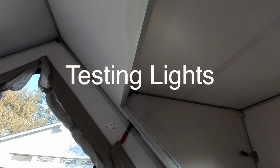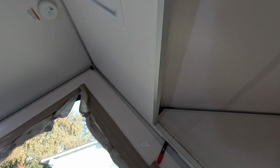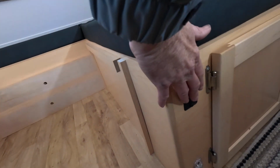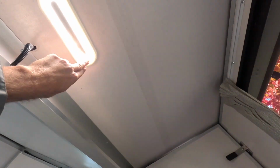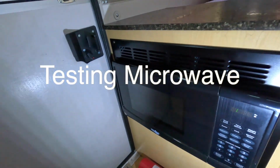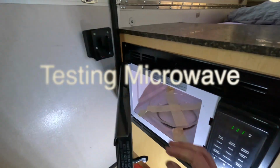So we're gonna test the light. So I guess new for maybe 2022 or so, they replaced the previous lights with these LED lights. So yeah, they're really nice, kind of soft, bright lights. It's really cool. I like those. So it looks like we have that light over there. We have this light right here, kind of like an entry light. And then over here, we have this light. And it works nicely.